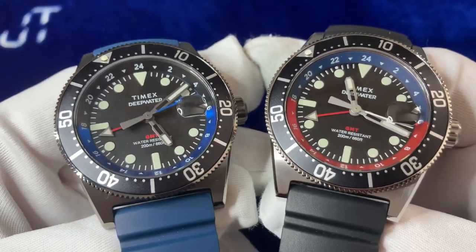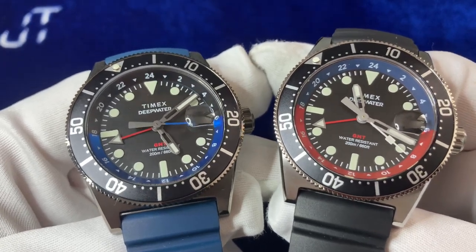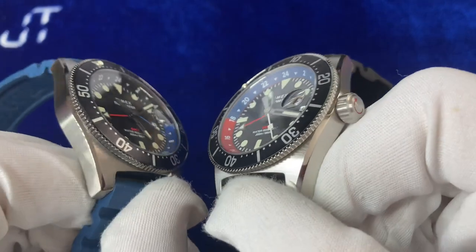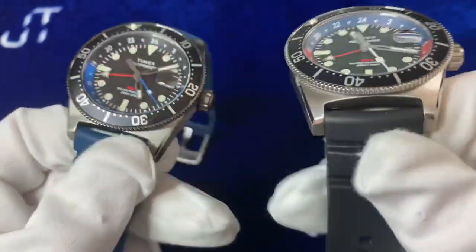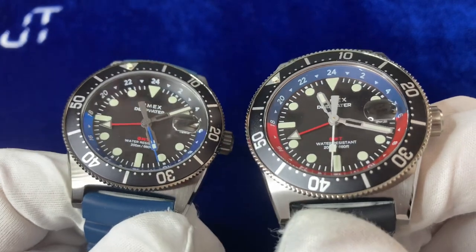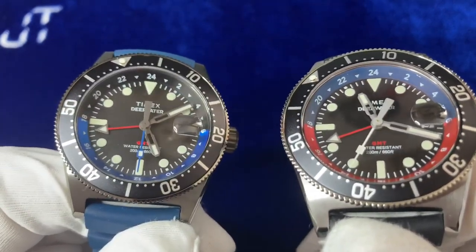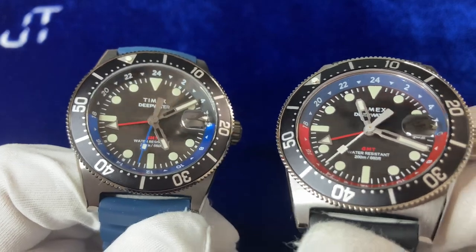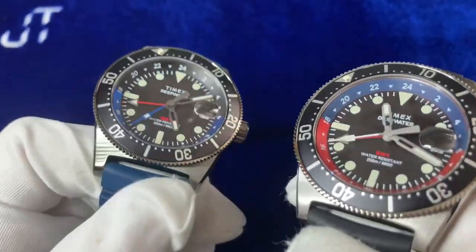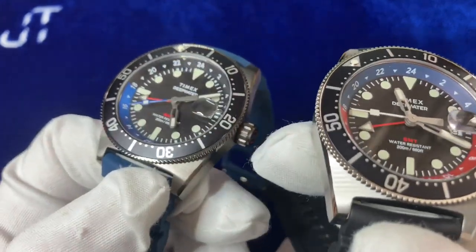So let's start with the main specs. They're both waterproof to 200 meters, and they both come with the anti-reflective sapphire glass across the top of the actual faces of the watches. They've all got Super-LumiNova luminous second hand, minute hands, increments, and GMT hand. So it's all high quality lume on the components.